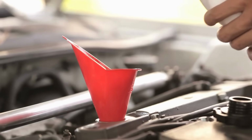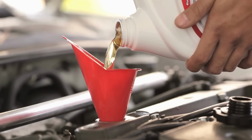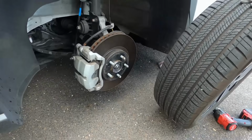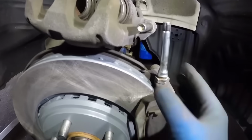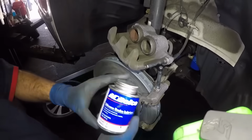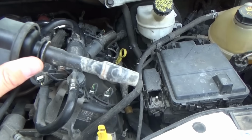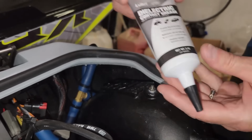The real kicker? None of these habits are difficult or expensive. You don't need a professional garage to change oil early, warm up your car the right way, inspect hoses or apply dielectric grease, torque your lug nuts or flush fluids on time. You just need knowledge, discipline, and the willingness to think like a mechanic. The difference between a car that dies at 120,000 miles and one that thrives past 300,000 often comes down to daily habits.